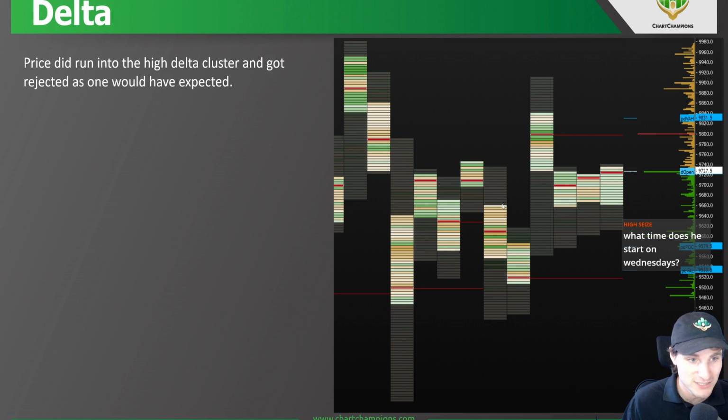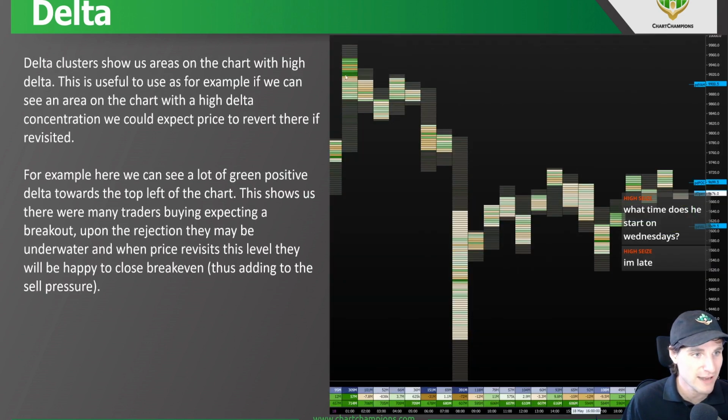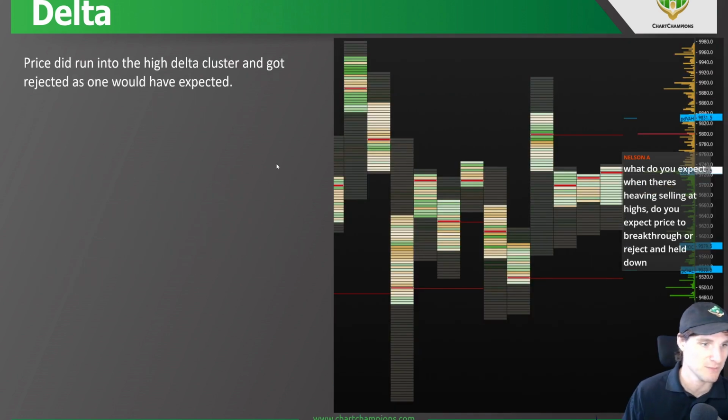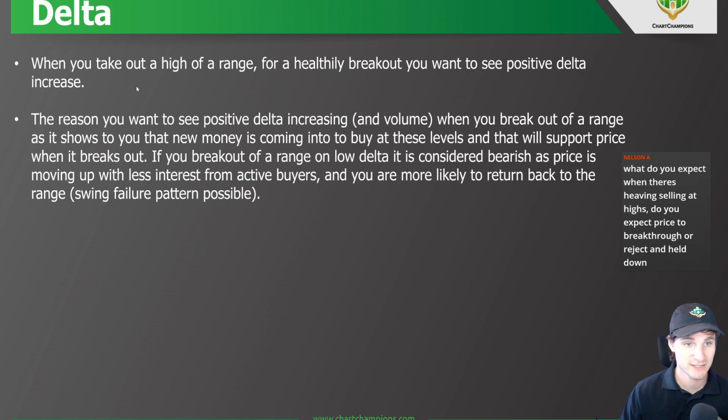And so that's delta clusters. I hope you understand that and how they work, why when we see heavy green at the top we can expect a pullback. If there's heavy selling at the low as it's revisited, we could also expect a pullback. Again, don't trade off of it blindly. You want to see confluence, but it's a strong confluence, especially if this is really heavy. You can sometimes see heavy green and it's not a massive volume, so you're going to have to zoom into the charts and see it essentially. But yeah, that was delta clusters.